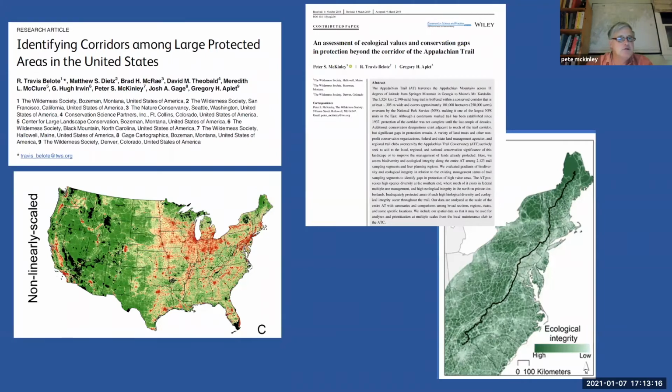with ecological integrity and biodiversity scores and other scores on par with the Crown of the Continent and other areas out in Montana, Wyoming, Idaho, the bigger, vaster, wilder areas. But Maine, of course, is still largely forested.